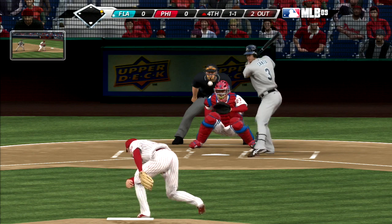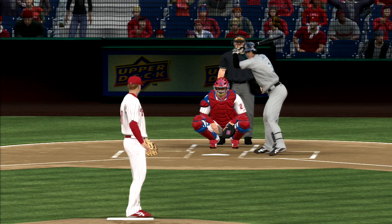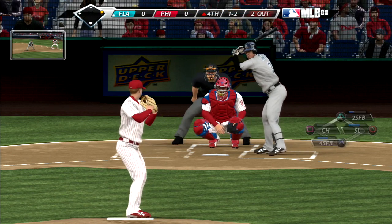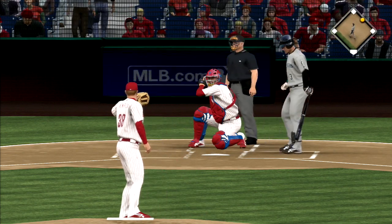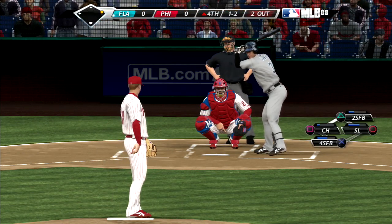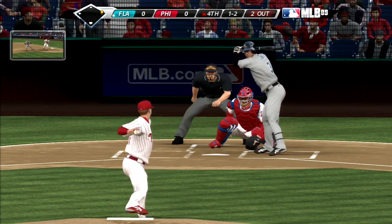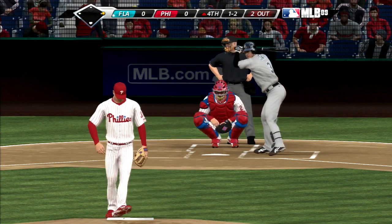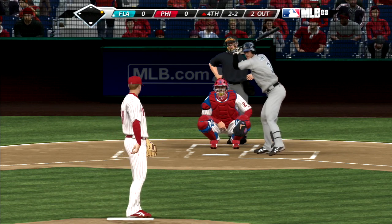One and one pitch home to Cantu. Fouled back. Just does stay alive as this is fouled back. That's foul. Tough pitch to lay off there, but he did, and it's even up at 2-2. And already we're seeing a lot of deep counts early in the ball game. These can really start to pile up if you're not careful.